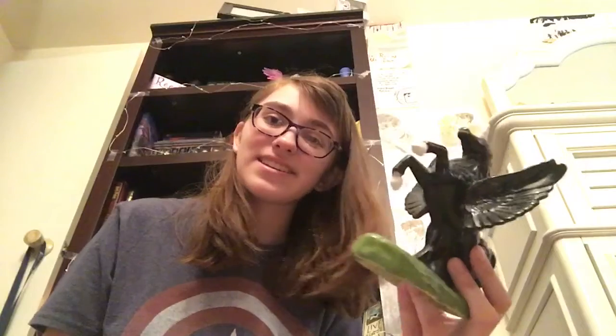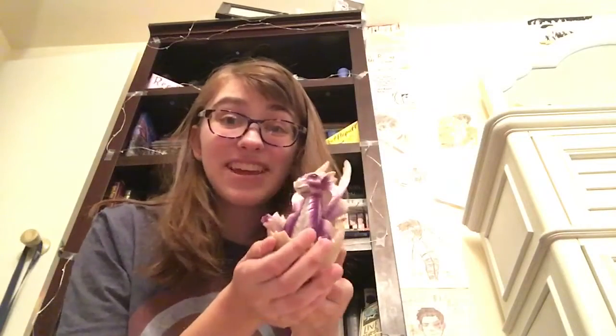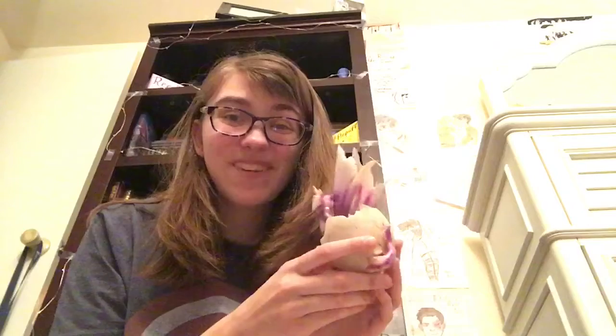So basically this is saying you are a writer and you can do it. The last little thing on this shelf is this really cute dragon. I already said I really love dragons, but look, it's so cute!